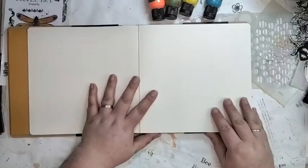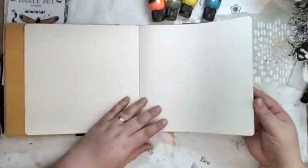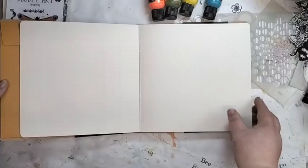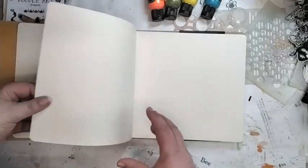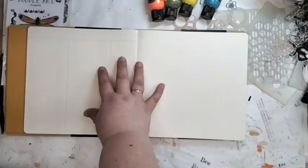But inside here, we've got the gorgeous sort of manila cardstock, which is so good, but you do have different prints in here. All right, I'm going to lift these up so you can see them a bit better, because I can't see on my phone if you can see them. So you've got sort of this wide ledger here, and then you've got a grid on this one, and then if I change the page, you have a finer ledger here and a dot grid, like a bullet journal on this side.